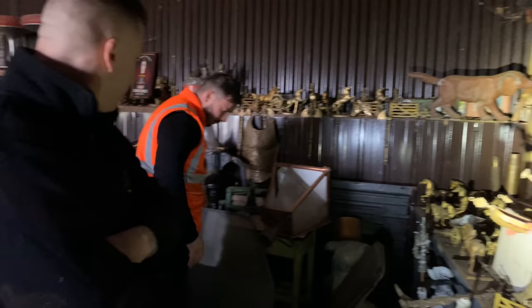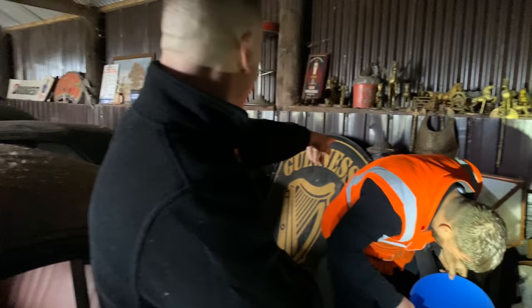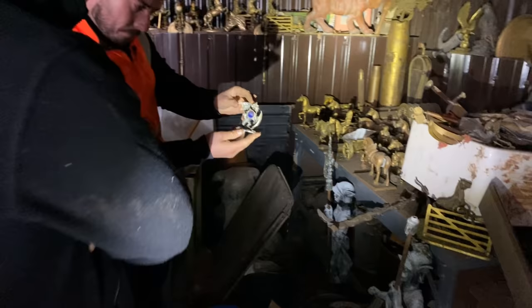So the chap that owns it all, what's he saying? He just wants it clear. The space is going, so everything in it needs to go, basically. Oh, that's an old pump. Yeah, it is, isn't it? A water pump. Oh, wow. I bet you'd rub that one at night, wouldn't you?